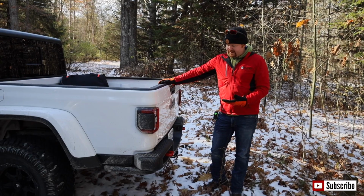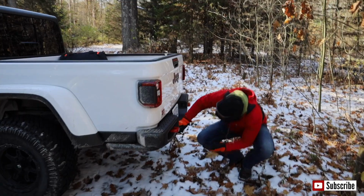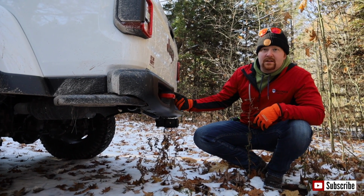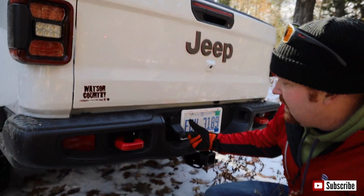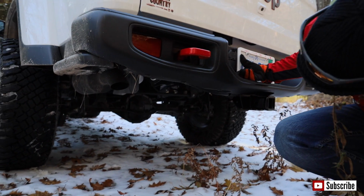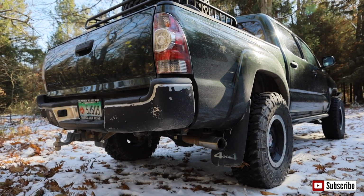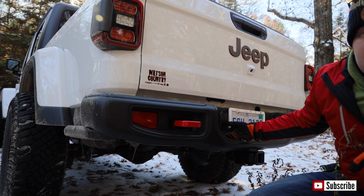All right, so on the Gladiator, they knew that the departure angle was gonna be bad on these. So I like what they did. Really, the only thing you have down here is your hitch receiver. They actually put the trailer mount up into the bumper, so you're not going to be hitting that like you would on the Tacoma. Really, the only other thing down there you might hit is the exhaust, but it looks like they got it pretty close to the bed guard on there. So, you know what? I think if we hit it, it's time to replace it. What do you think? Destroy and upgrade. Yeah, destroy and upgrade. Yep.